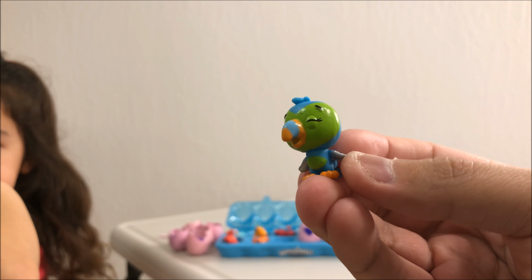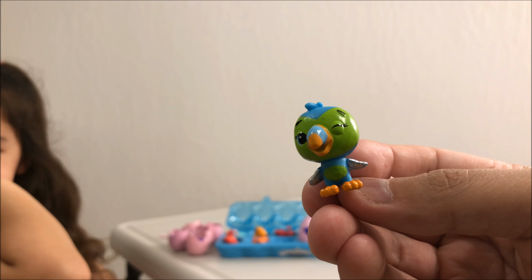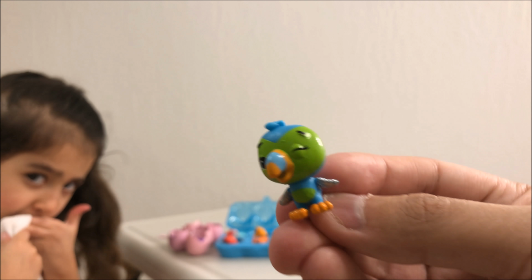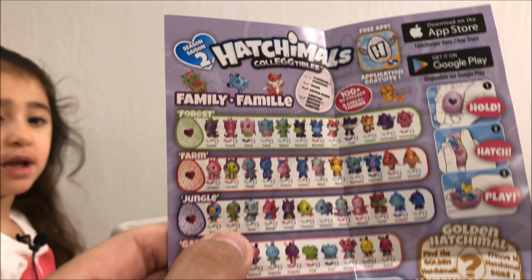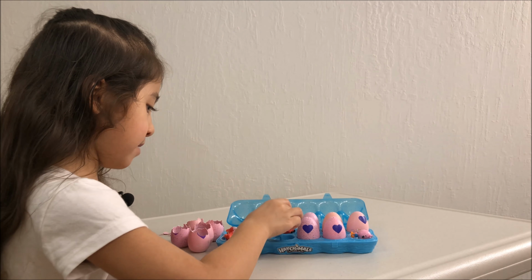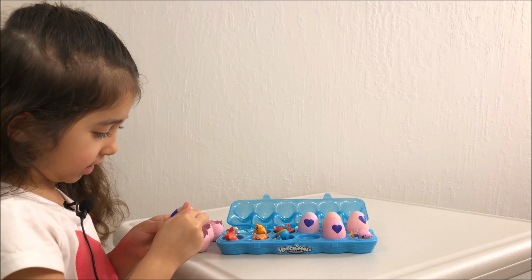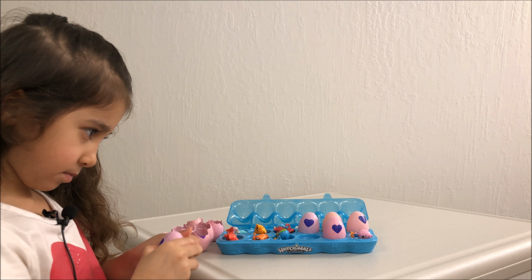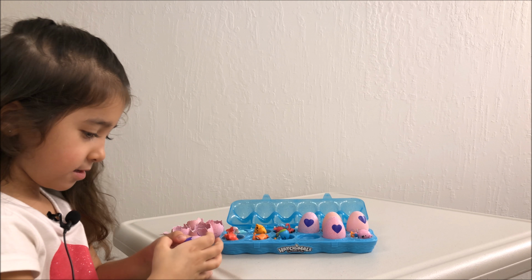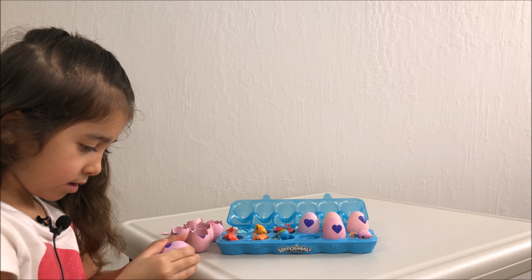Green and blue with a nose and one eye closed. Oh, it's part of... his name is Toku. He's a toucan. A toucan? I never learned about toucan. Oh, jungle toucan? Jungle. What's in this one? I hope it's the gold one in here. I hope it's the gold one. Pink gold moon.